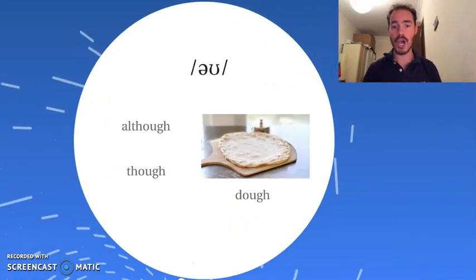And then we've got the "oh" sound, not to be confused with "ow". So we have although, we have though, and we have dough as well. We're not going to concentrate on the consonant now, but dough, you can see on the picture, is what we call a dough, like a donut. And although and though are going to be the way to go about it. So notice the difference between "ow", like drought, and though, although.